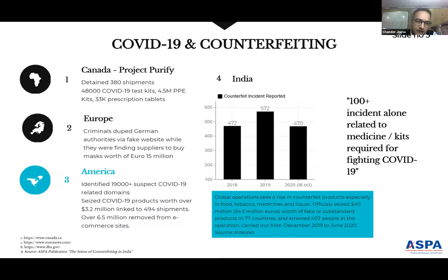In terms of the recent incidents which we have noticed, I would like to share a few of them. All the economies and geographies have been impacted by counterfeiting, and I think the COVID pandemic has increased this menace further. For example, in the Canadian region, the Canadian Health Authority under a project called Project Purified detained 380 shipments, which included more than 48,000 COVID-19 test kits, 4.5 million PPE kits, plus 33,000 prescription tablets. And this campaign was only for a period between March to July.